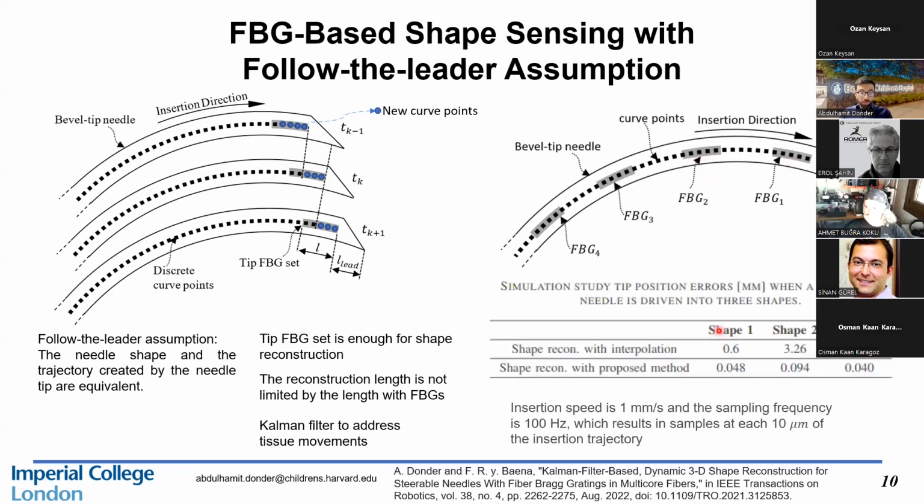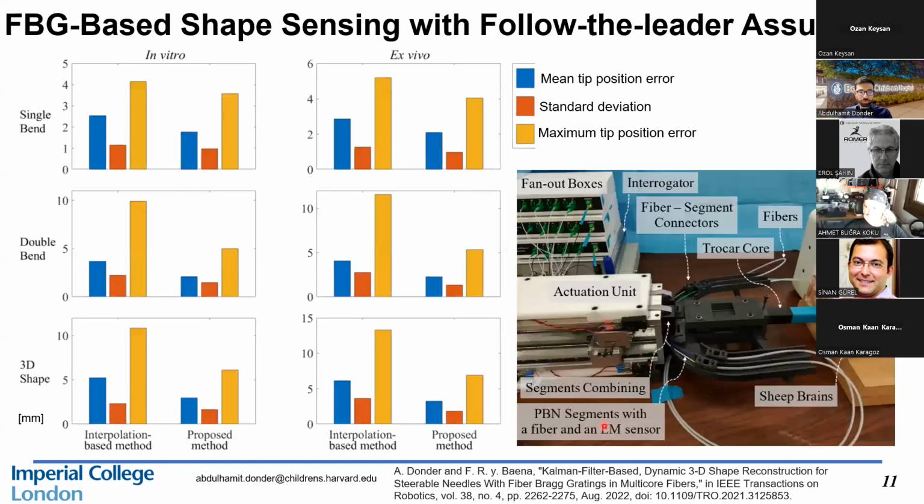So if you remember the simulation results in the previous slide, I added the results obtained using this method to the same table. Just to emphasize, all the simulations are noise-free simulations, and this method's simulation was conducted with only one FPG set at the fiber tip. As you see, the error was decreased significantly. These are the simulation parameters.